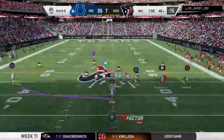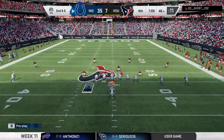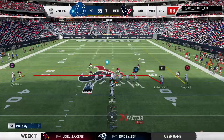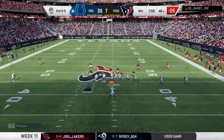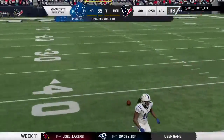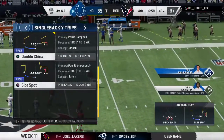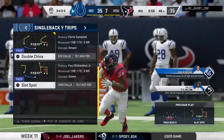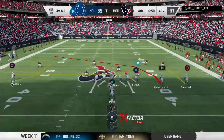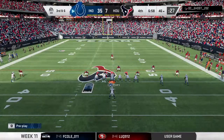The run got 4. Now they deal with a 2nd and 6. They'll try to throw here. Rivers, and he almost intercepted it. They haven't picked a ball off yet. That probably should have been their first. And it's 3rd down now. The Colts on 3rd down, they've converted just 2 for 6 thus far. This will be 3rd and 6.